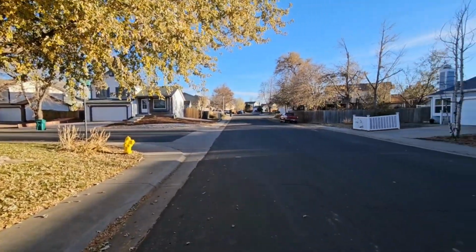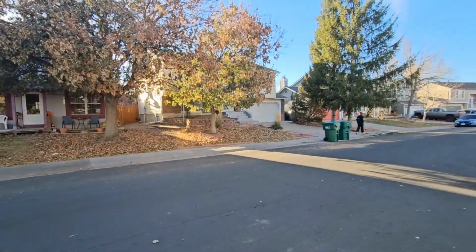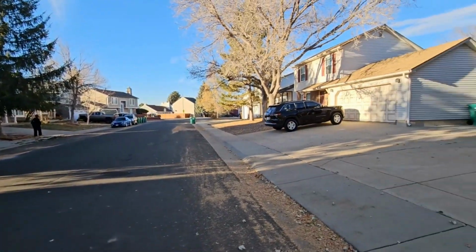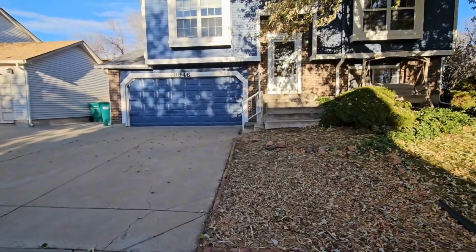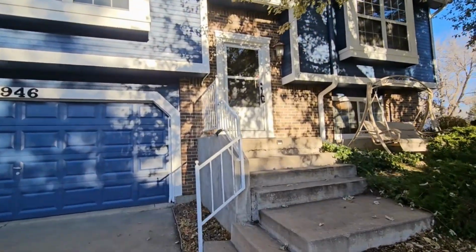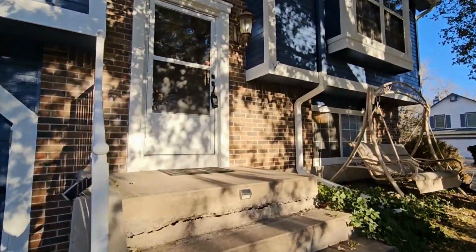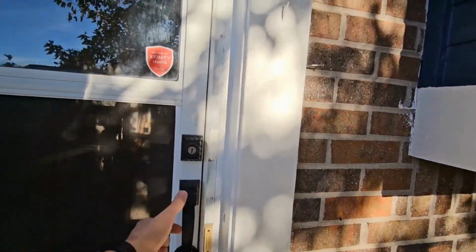We are here at 3946 South Flanders Way, located in Aurora, Colorado. This is going to be a three-bedroom, two-bathroom, single-family home located just minutes from the Southlands shopping area and the Arapahoe County Fairgrounds.